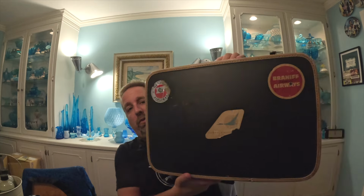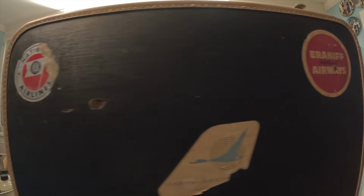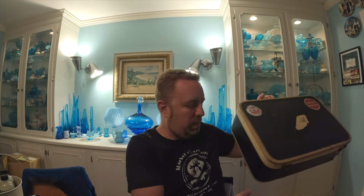Down here on the floor, I did pick up this really cool 1950s suitcase with all the decals on it. Hopefully they're all getting in there because I can't see. That was a couple bucks. I might save that for a future booth that I am hopefully going to be opening. So we'll keep that for that.